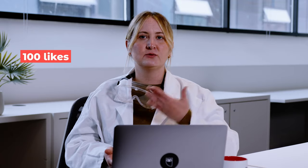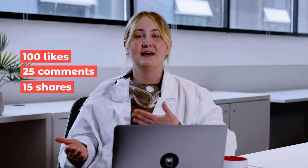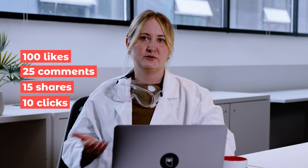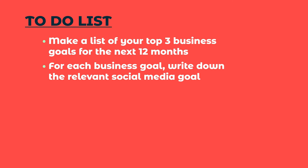So pull your analytics for the last 12 months and grade your performance based on your goals and previous year's benchmarks. Use historic data and benchmarks to take into account the results of a top performing piece of content. So for example, if a top performing Facebook post on your account typically gets 100 likes, 25 comments, 15 shares, and 10 link clicks, use that as a benchmark when analyzing your posts and reporting. From there, you'll have a clear indicator of what's performing well and what you can stop for next year.